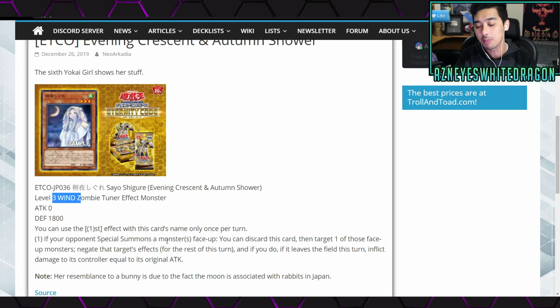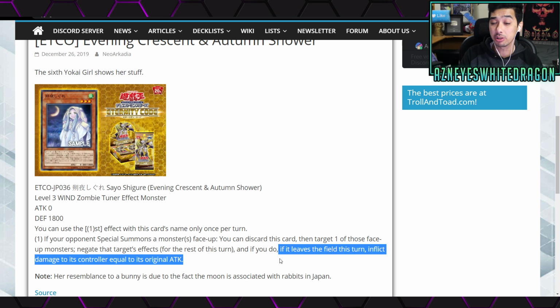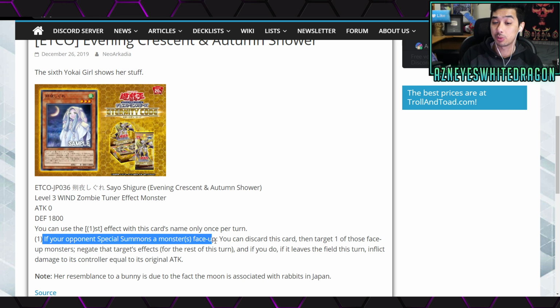And I briefly want to talk about this card a little bit more before we get into the other new Yu-Gi-Oh card, because I think it's so amazing how good this card actually is. Just being able to not only, again, negate that effect, but you can make your opponent take burn damage, and that's during your opponent's turn too, because it's whenever your opponent special summons a monster.